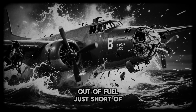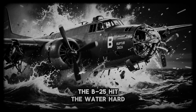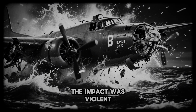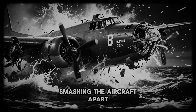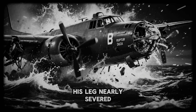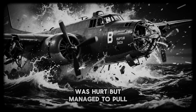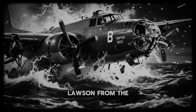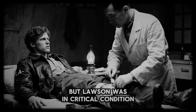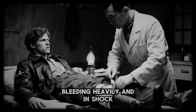Ted Lawson's crew had a more difficult landing. Ruptured Duck ran out of fuel just short of the Chinese coast and ditched in the ocean. The B-25 hit the water hard in complete darkness. The impact was violent, smashing the aircraft apart. Lawson was severely injured, his leg nearly severed. Corporal Leland Factor, the gunner, was hurt but managed to pull Lawson from the wreckage before the bomber sank. The crew made it to shore, but Lawson was in critical condition, bleeding heavily and in shock.